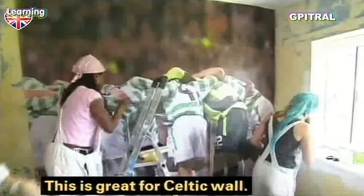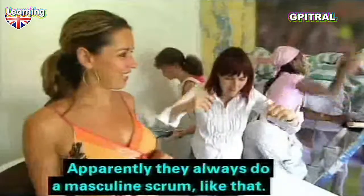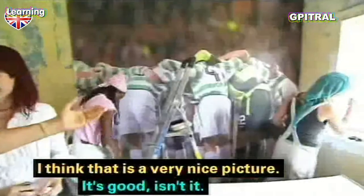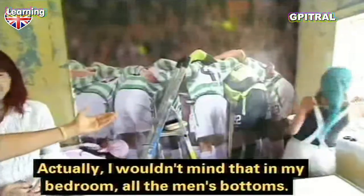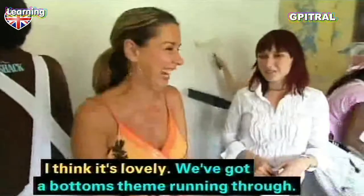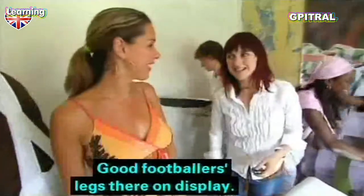The Celtic wall, yeah. Apparently they always do a little kind of masculine scrum. Do they? Like that. Well, I think that is a very nice picture. It's good, isn't it? Actually, I wouldn't mind that in my bedroom, all the men's bottoms. I think it's lovely. We've got a bottoms theme running through. I know. It's nice. Good, well done. Nice footballer's legs there on the set.